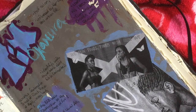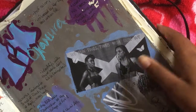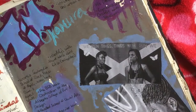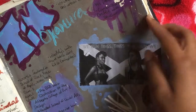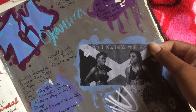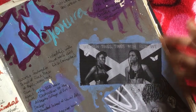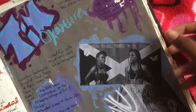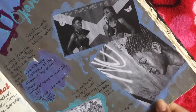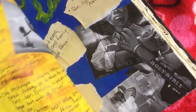So Tim Okumura is a Caucasian male who paints African American women, and they're really gorgeous textured oil paintings. And I just found him so fascinating because not only is his work gorgeous, but I think the fact that he took on that subject matter is very interesting. So if you haven't heard of him, go check him out.